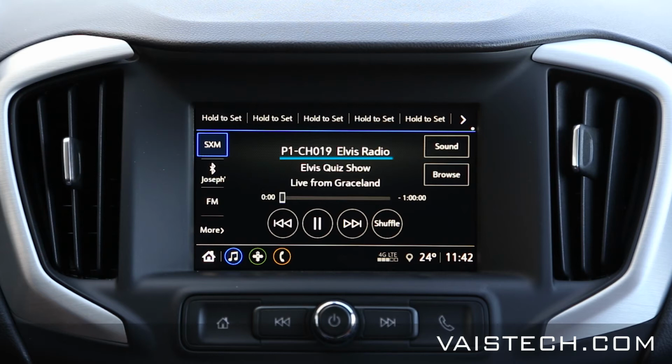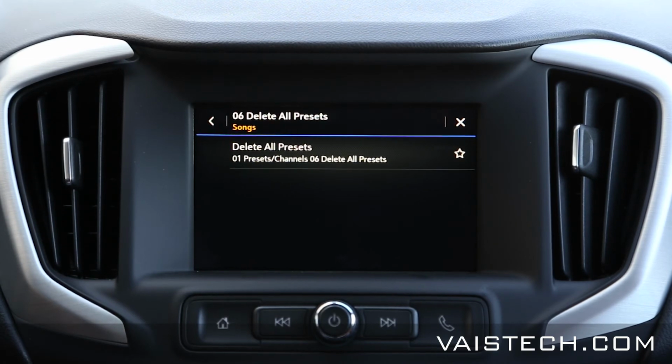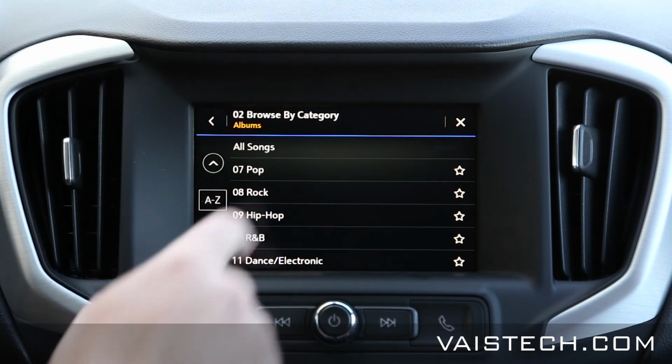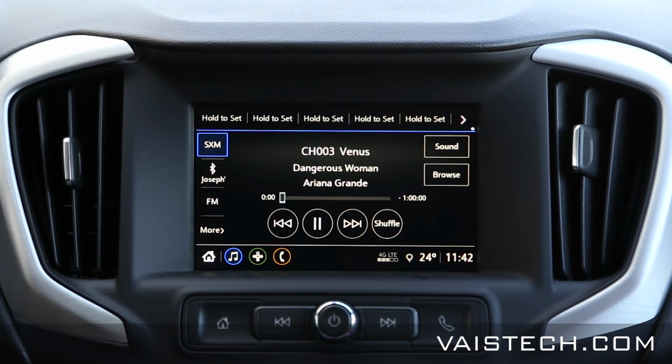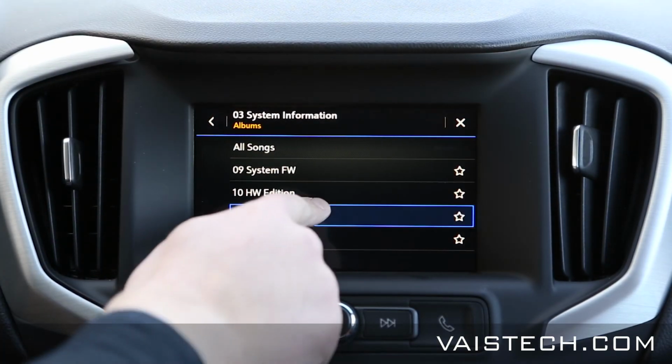If you would like to remove all your presets, you can choose Delete All Presets. To browse by category, choose Browse by Category. You can choose System Information to view your SiriusXM radio ID or check your signal quality.